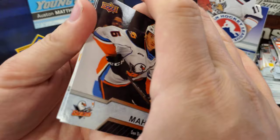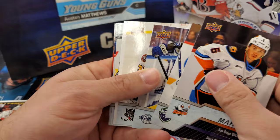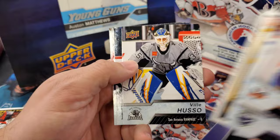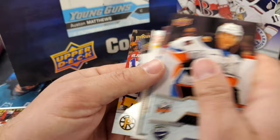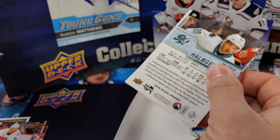All right. Josh Mahura. Thatcher Demko. Sweet. Alex Barré-Boulet. Thomas Heike. Team leaders, Eeli Tolvanen. Billy Hayes. Rookie slash. Yeah, he did. Alexandre Alain and Mark McNeil. All right. Getting low on packs here. Well, it's fun opening up a new product that we haven't really opened before.